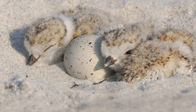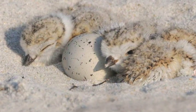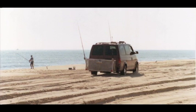This works for most of their natural predators whose eyesight is mainly trying to find movement to see where their food is, so a young chick sitting still is not as easily noticed as one that's running around. Unfortunately, this method of protecting themselves makes them very vulnerable to being harassed by dogs, stepped on by people, or even run over by cars.